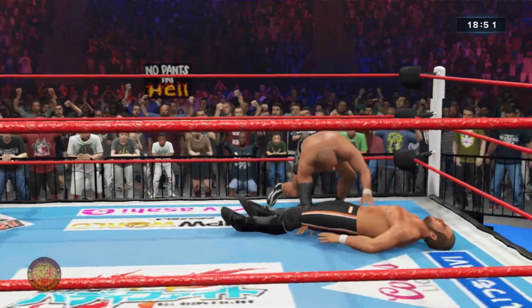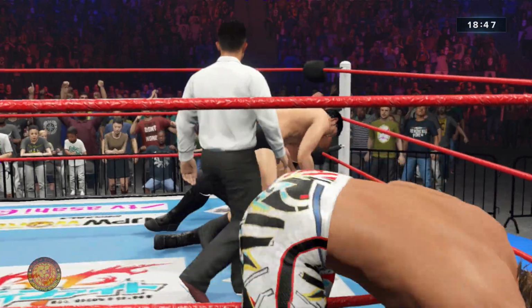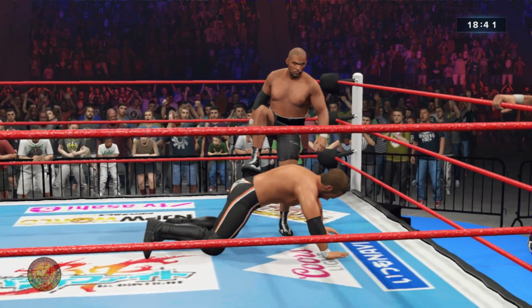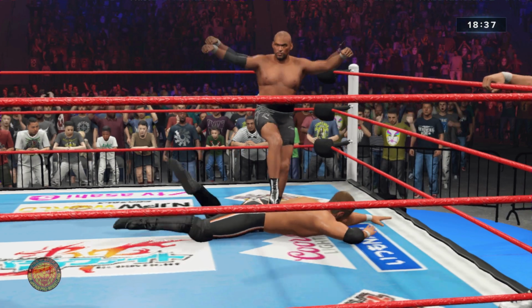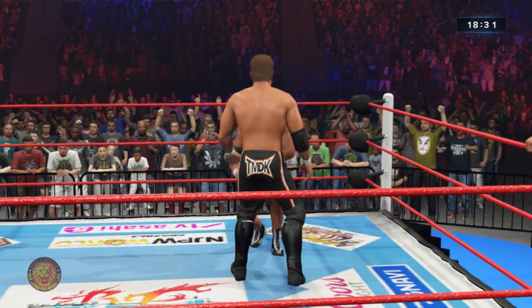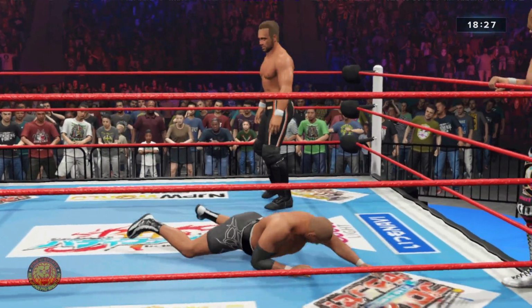Knee locked. His shoulders are down. He keeps his team in the match. Oh, look at this. Showing off with a big flex. And then a stomp right to the back. He is just reeling from that offense. Yeah, this is exactly why constant, frequent tags are so important in a match like this, to keep fresh.